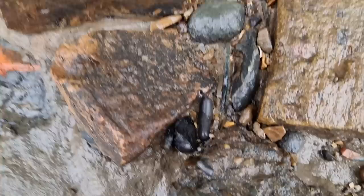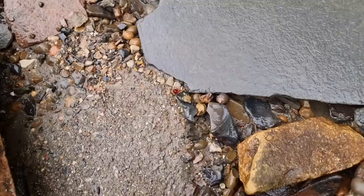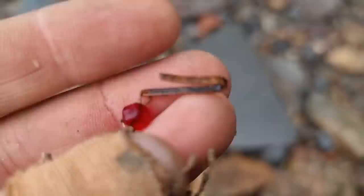Another piece of Thames type. H. N and an H so far. Oh look, one for the gem lovers. I thought it was an earring at first, but maybe it's part of a brooch.